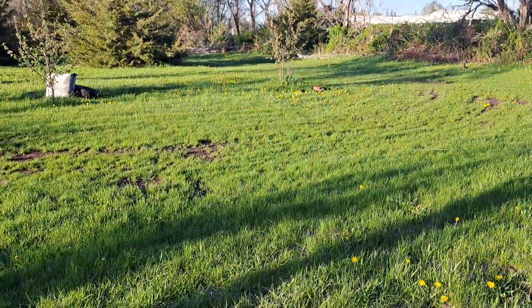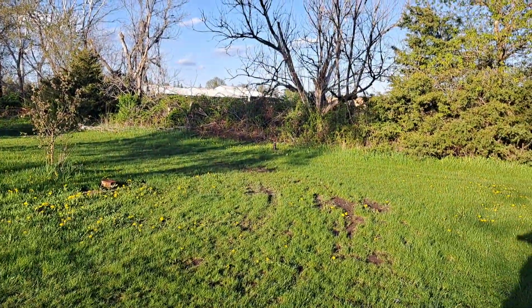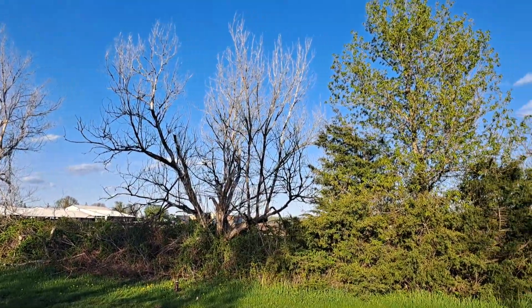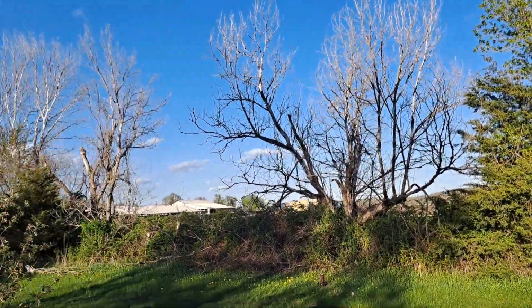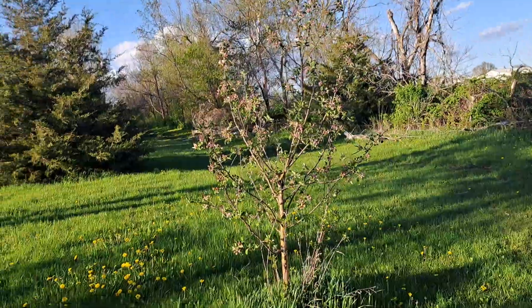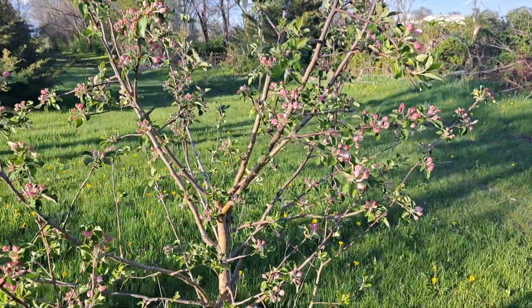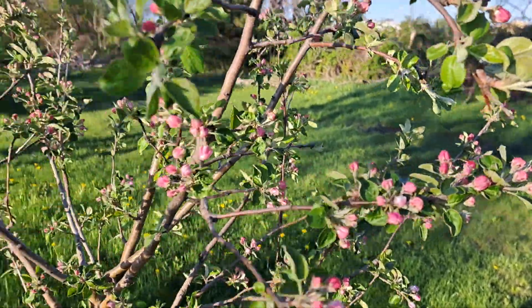Now, let's see here. We'll go to that apple tree way over there. It's done. It's dead. It didn't grow well. And if you look, I don't know what happened on this side of the tree line, but dead, kind of growth, dead. I don't know if the farm next door sprayed a bunch of stuff, but this is the regular apple tree, and you can see the blossoms are coming out nicely.